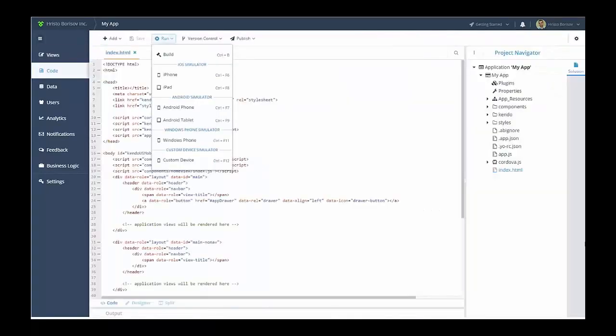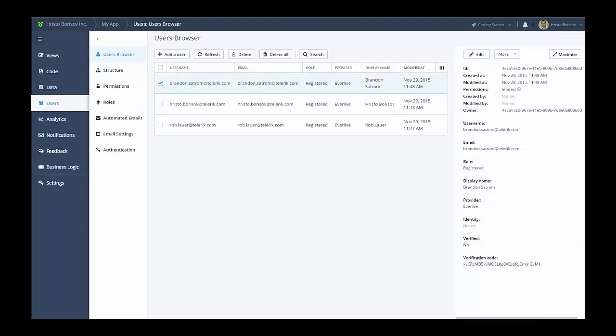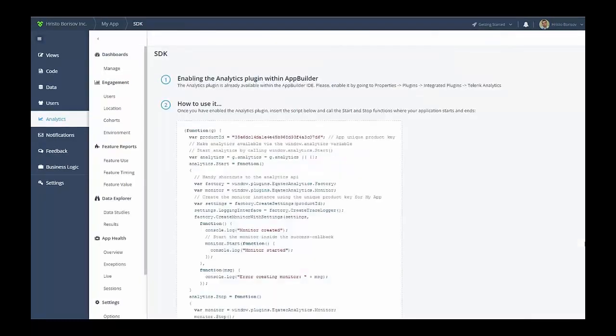Then you can transition to the app builder, where you can see all the generated code from screen builder in a nice and unified interface. If you happen to be using our backend services to store data or to connect to existing systems such as SQL Server or Salesforce, you can easily connect to that data right here. If you're using our user authentication mechanism, you can easily use this screen and connect your apps across the board.